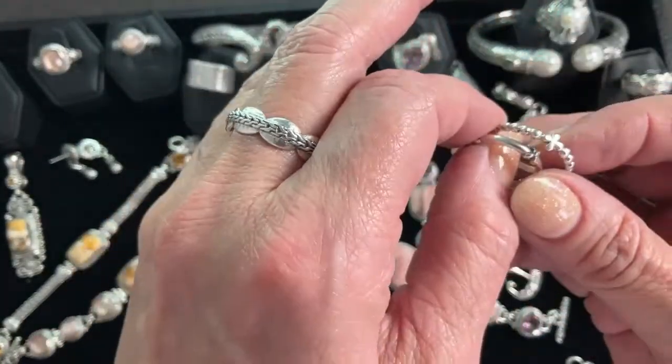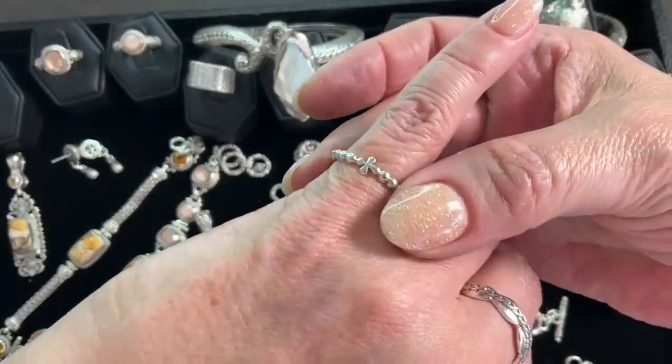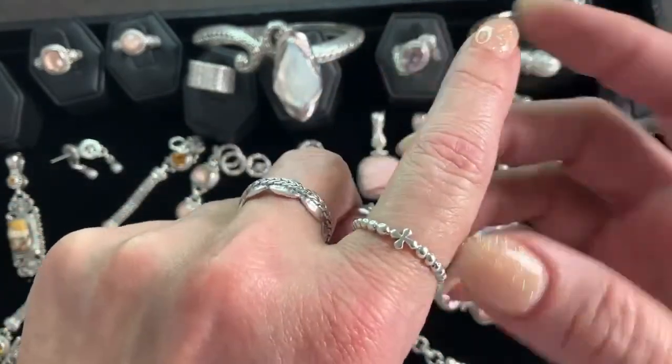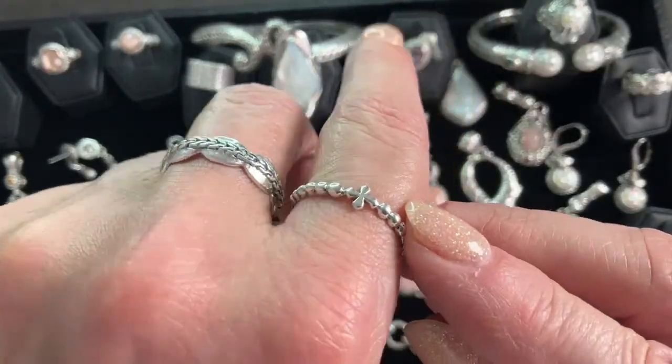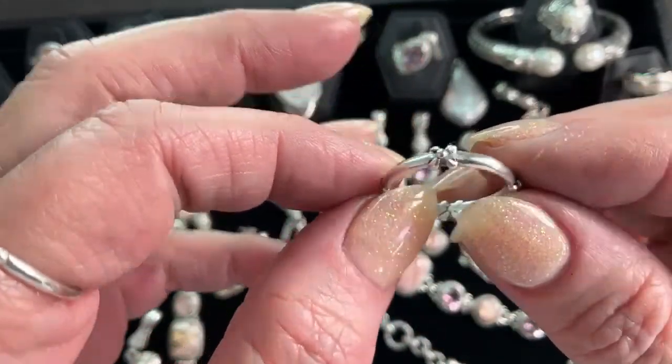Look how perfect and beautiful that is. This is the ring you see me wearing all the time on my pinky. You see me wearing it here. I have multiple sizes in this. The little cute little cross. Oh, I like that one. And then, right?